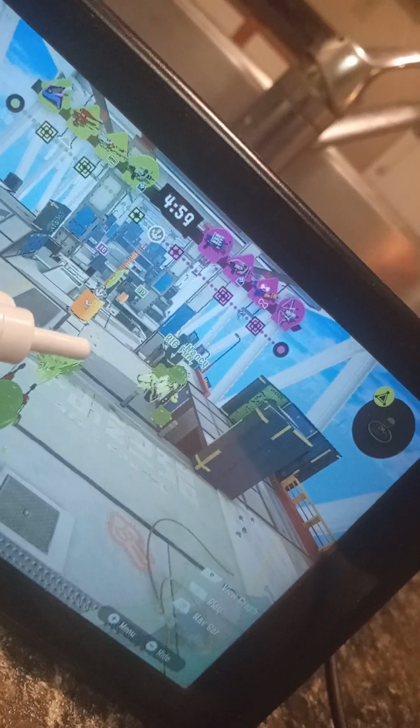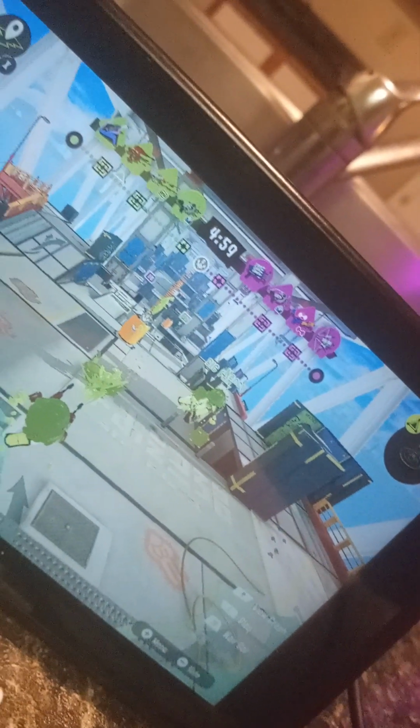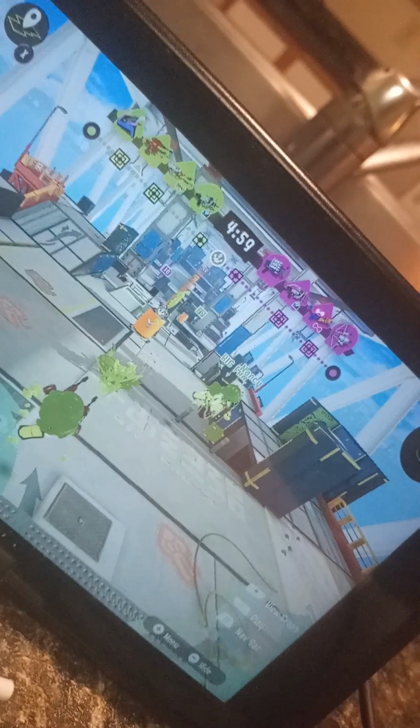pretty nasty to see that on the floor, right? Yeah, pretty nasty to see that.